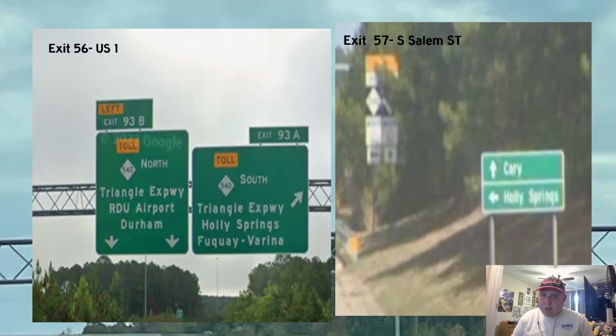It looks like for the South Salem Street exit, we're getting signed for Holly Springs. But on the US 1 distributor ramp, we're now getting signed for Holly Springs and Fuquay, along with the Triangle Expressway. Those are good choices.